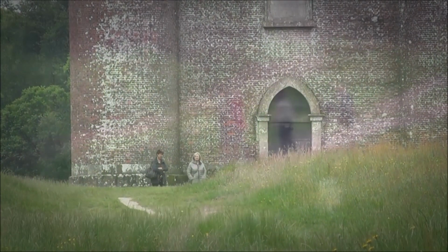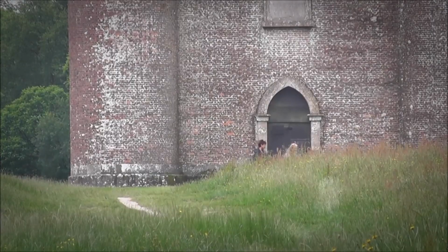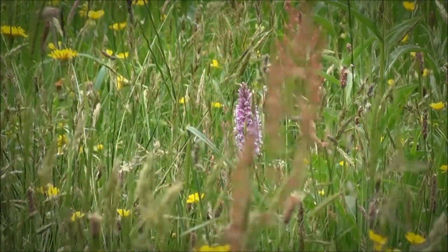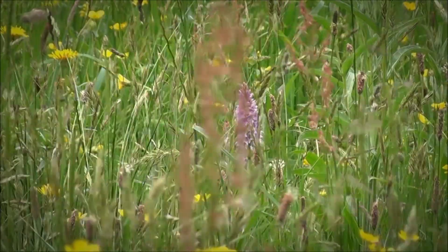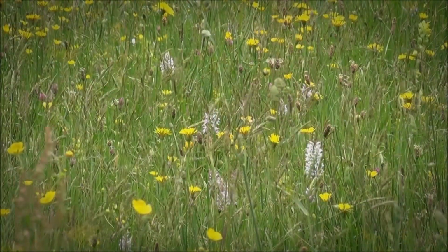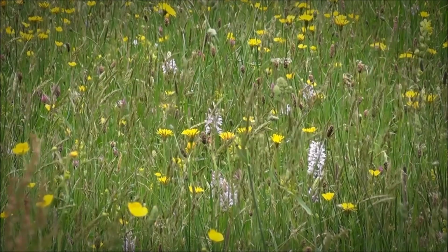It's a three-cornered tower. They only made three corners to save money, fewer bricks. There's orchids out in this meadow as well. White ones and purple ones. Don't know the names of them, but it's a nice bit of meadow. And even the buttercups are nice. There's lots of orchids. I can also see some yellow rattle, which is quite a rare parasitic plant out there.